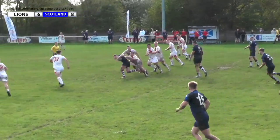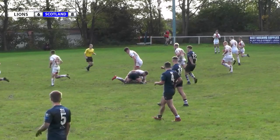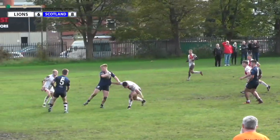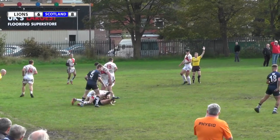There's May. Gains 5 metres. I'll get a few more now. Just found a hole in the back there. 25 metres away from the try line. Ball on this left-hand side. Good play. Good defence as well by Lewis on this near side.